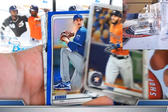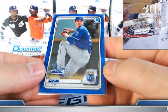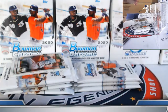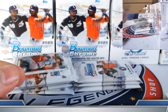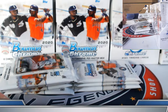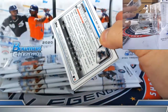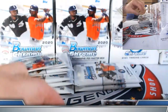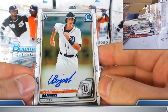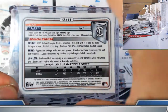Blue coming up. Jackson Coer on the blue refractor prospect. 30 out of 150. There it is. Gavin Lux, base rookie. Ulrich Boharski on the board for the Boharski spot. Congrats, good sir.